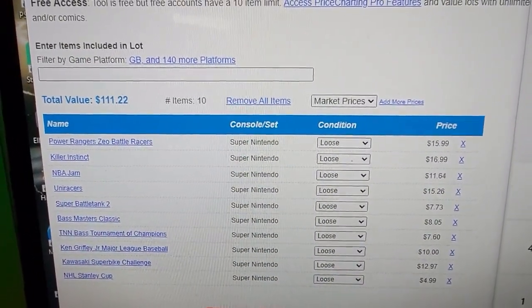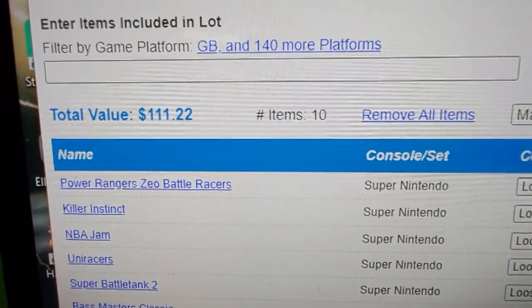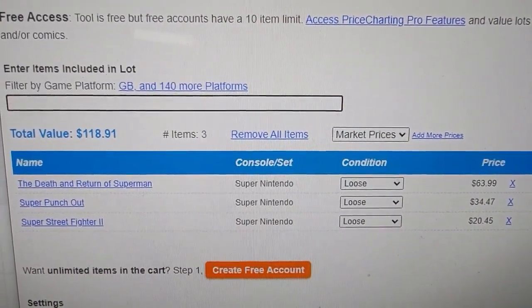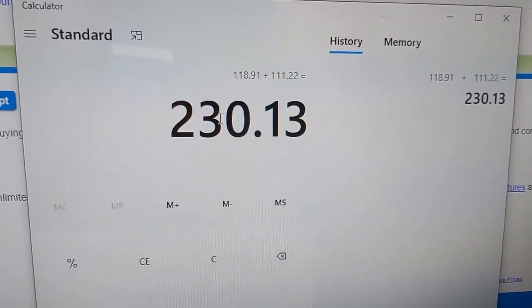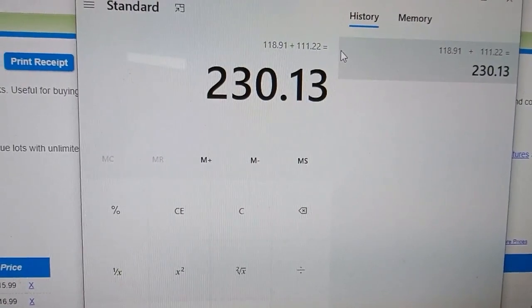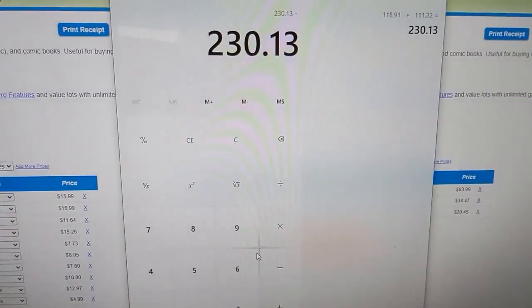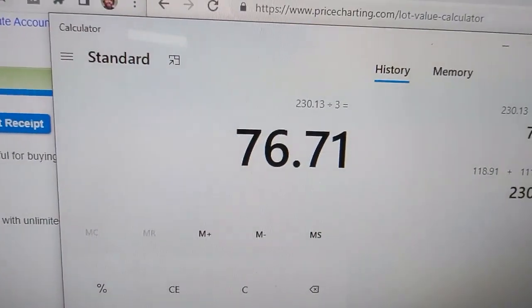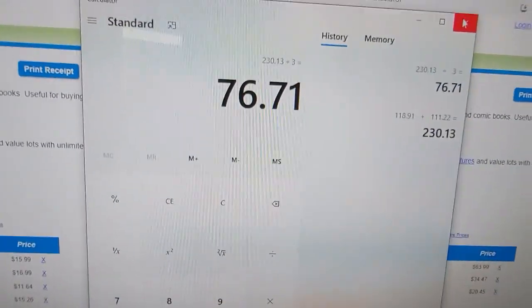All right, so I've got price charting pulled up on that Super Nintendo lot. The first 10 games came out to a total of $111.22. And the last three games, the better of the three, came out to $118.91, giving us a grand total of $230.13. I paid $75 shipped. Now, whenever I'm adding up game lots on price charting and I use the lot calculator, whatever grand total I come up with, I always divide that by three, and it comes out to $76.71. That's the most I would have paid for this lot, but I went ahead and paid her $75 shipped and got it in. All right, on to the next.